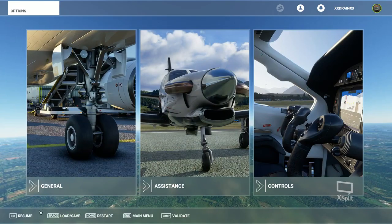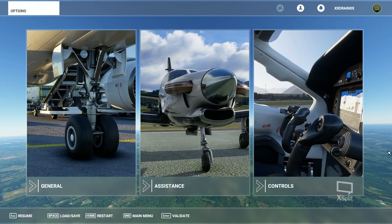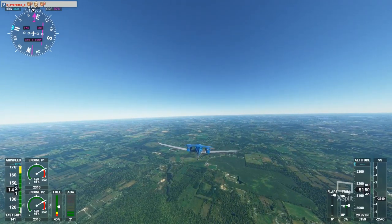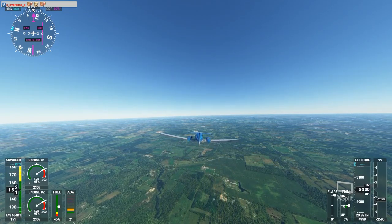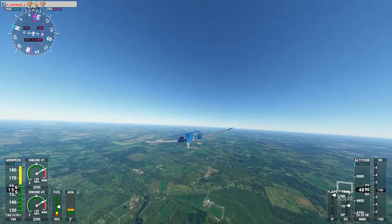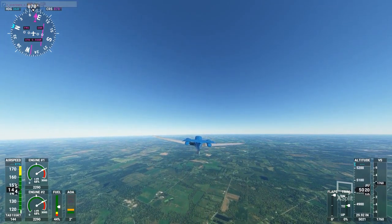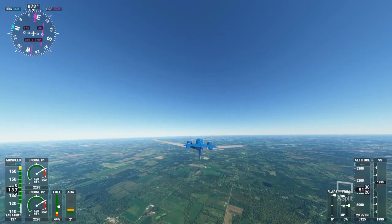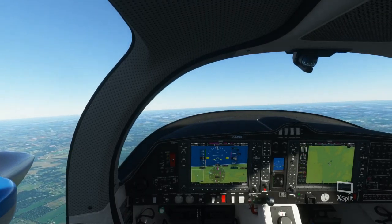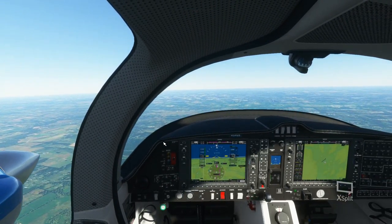Gonna make another quick save. We haven't saved in a bit. Wanna lock in another save, just in case. Looking at 150 nautical miles to go.